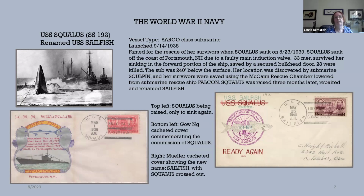She was located by the submarine Sculpin, and her survivors were saved using the McCann rescue chamber lowered from the submarine rescue ship Falcon. Squalus was raised 3 months later, repaired, and renamed the Sailfish.